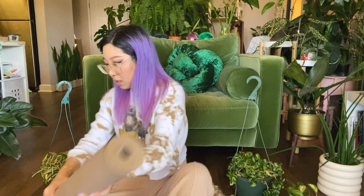Now we can get into these Hoyas. I have this roll of brown craft paper, and I'm going to make myself a little potting area so that I can try to contain some of this potentially contagious mess.